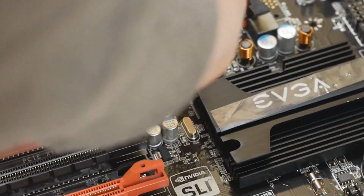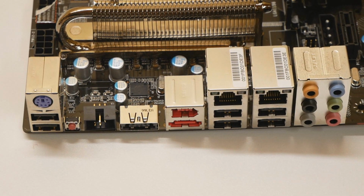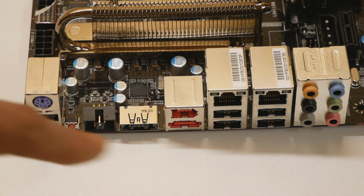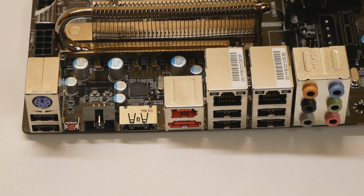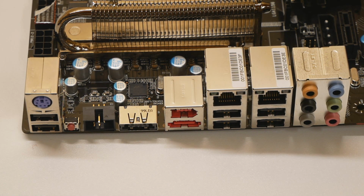But yeah, the last thing will be the rear I/O. I want to show it to you guys before I wrap this whole thing up. So we have a normal PS2 keyboard connector over here, 6 USB 2.0 ports, no USB 3.0 at all. I think it wasn't even available in 2009.